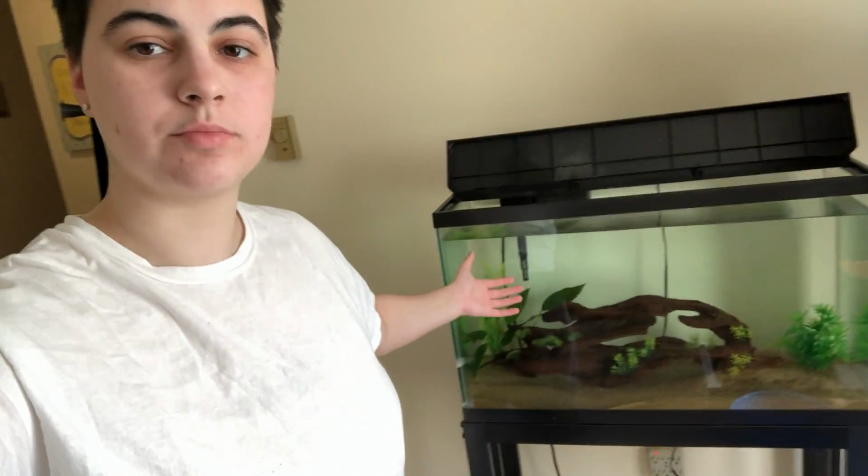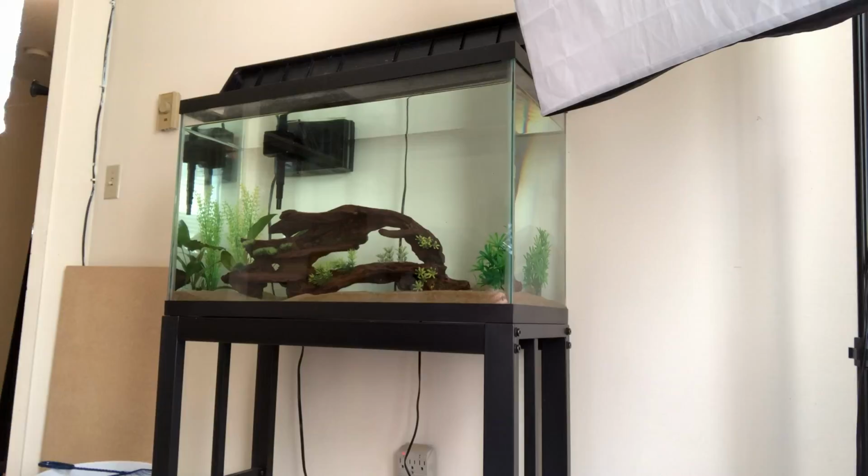This tank right here, it is now time to go ahead and empty it. And once it's completely empty, then we can continue on with the process. So let's go ahead and empty the tank.